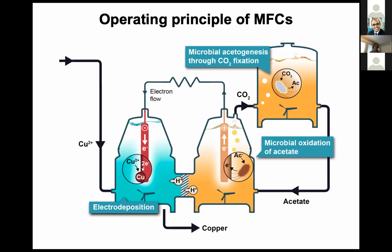So as we speak, we are able to deposit about 90% of copper, roughly 250 milligrams per liter, in about 6 days. This is obviously bench scale research, and the cells are able to generate a power density of about 10 to 20 milliwatts per meter square. So this is definitely among the higher numbers that have been published.